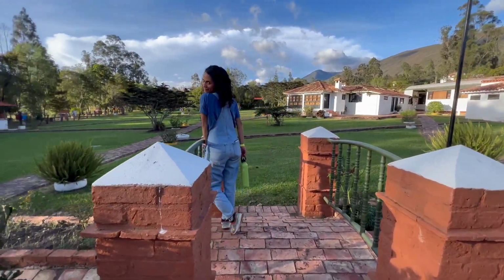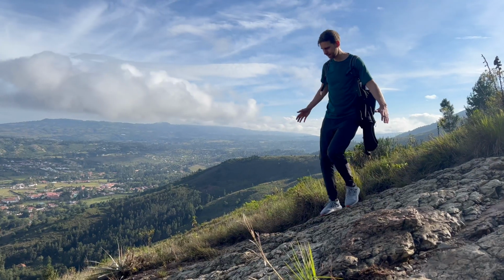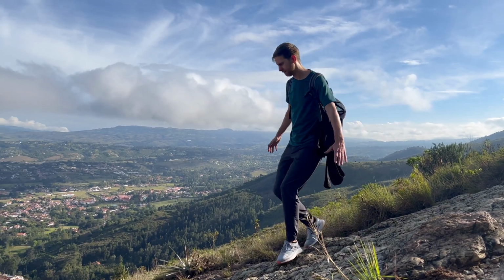Villa de Leyva is a little place tucked away in the Andes Mountains and gives you a glimpse of the quieter, sweeter, and more humble side of Colombia.